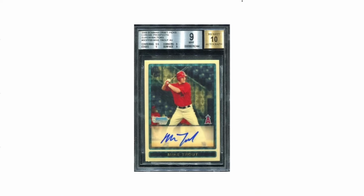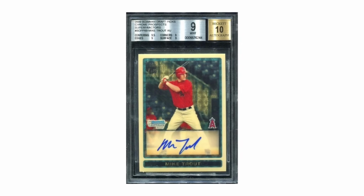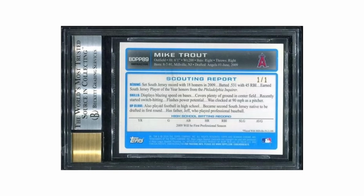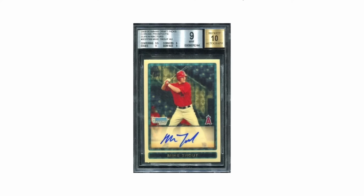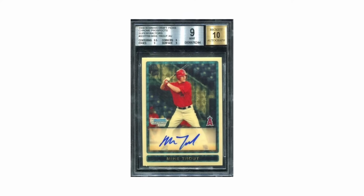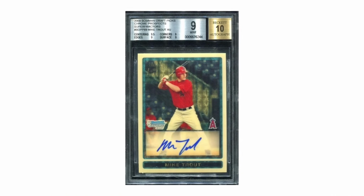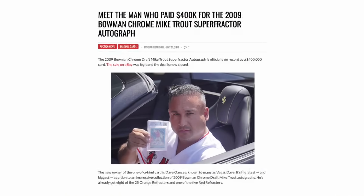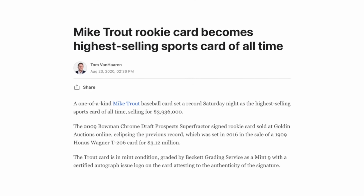And then we have the big one. The 2009 Bowman Chrome Draft Prospects Superfractor Autograph 1-of-1. This is Trout's ultimate grail. It's the most famous modern baseball card ever made and one of the most valuable cards in history. It's a true 1-of-1 Superfractor with his on-card rookie autograph, graded a BGS 9 with a perfect 10 signature. The seller purchased the card for $400,000 in 2018 and sold it just 2 years later for $3.9 million. Now that's a good bit of business.